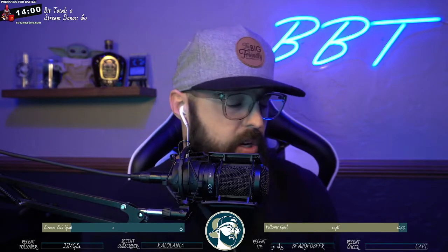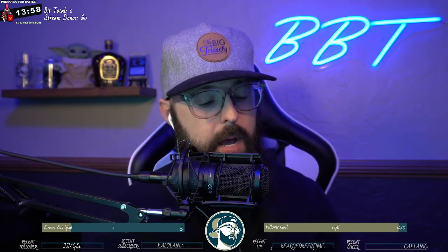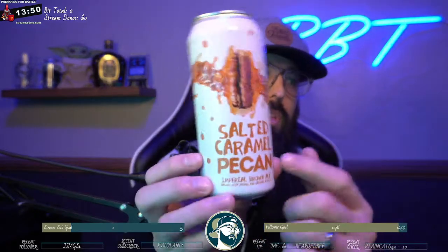This is a good beer. I'm trying to describe how I would rate this beer. I would say it is probably like a 7.8. It is a good beer. I don't think the salted caramel labeling on it is really, like, they really went kind of crazy with the labeling on it.